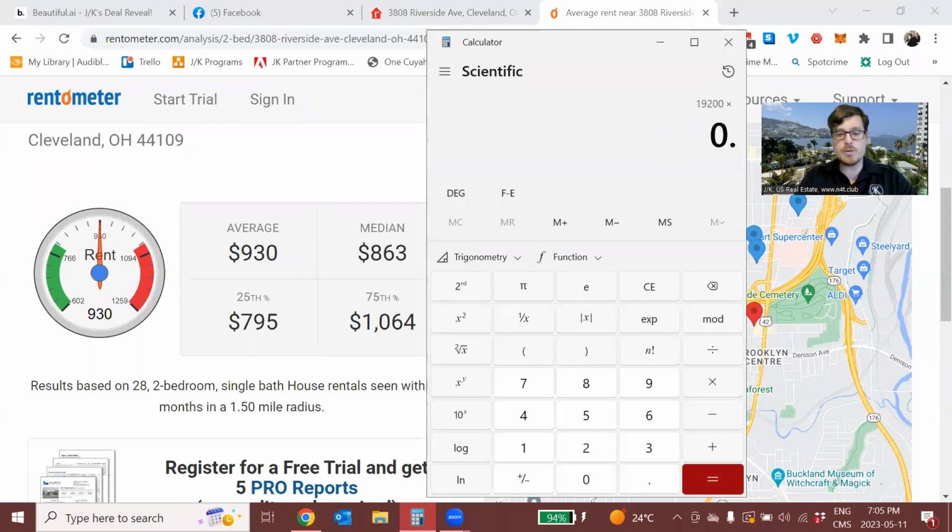And if we're going to be using our quick 50% rule, and if you've been following these long enough, this property happens to be in Cleveland. And so in Cleveland, the expense ratio is a little bit smaller. So I'm going to use a 55% rule to be a little bit more accurate on the numbers.